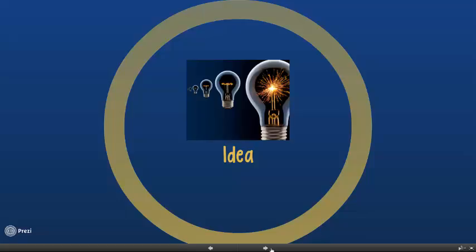So obviously the first thing that has to happen is somebody needs to have an idea. Without an idea, there can't be a patent. And there are specific requirements for this idea. But the most important thing is that there's a good idea that actually solves a problem in the real world.